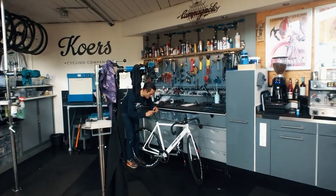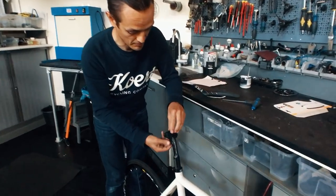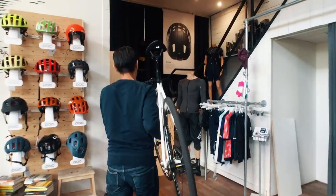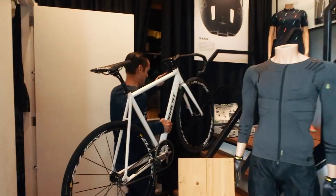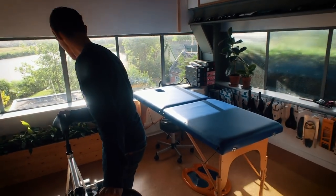So we're gonna do the bike fit on my crit bike because that's the one that I won the race on and where I want to make the most improvements. Frank is putting on my other saddle because a guy rode over my saddle with his car yesterday. Koers is the fanciest bike shop in Rotterdam, and Frank has his own office for bike fits and wheel building and massages apparently.